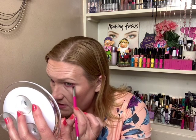I wasn't necessarily going for that route, but I needed something to bring a little bit of color brightness to it, because the look kind of went dark quickly, and I didn't mean for it to. The next shade we're going to put on, we're going to darken up the outer corner with that shade. And in all honesty, I think these two shades together here would be really pretty.